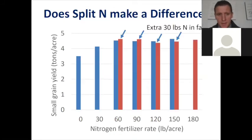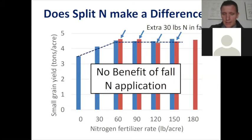So we tried to answer some of the same questions. Again, this is that split application. Did a split application make a difference for forage? No, it did not. Very similar to our grain example there. We suggest you put on nitrogen in the spring and avoid split applications in these scenarios because they really provide no benefit.